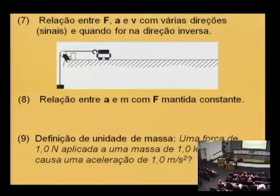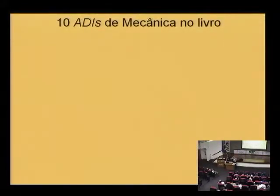Then we can look at direction. If the force is this way and the object is moving this way, it slows down. If they're in the same direction, it speeds up. Then what is the relationship between acceleration and mass when the force is constant? Because F equals MA. And then finally, the definition of the mass unit. If you apply 1 newton of force to a 1 kilogram object, does it accelerate at 1 meter per square second? We can do an experiment and measure that with the motion detector and a force probe.